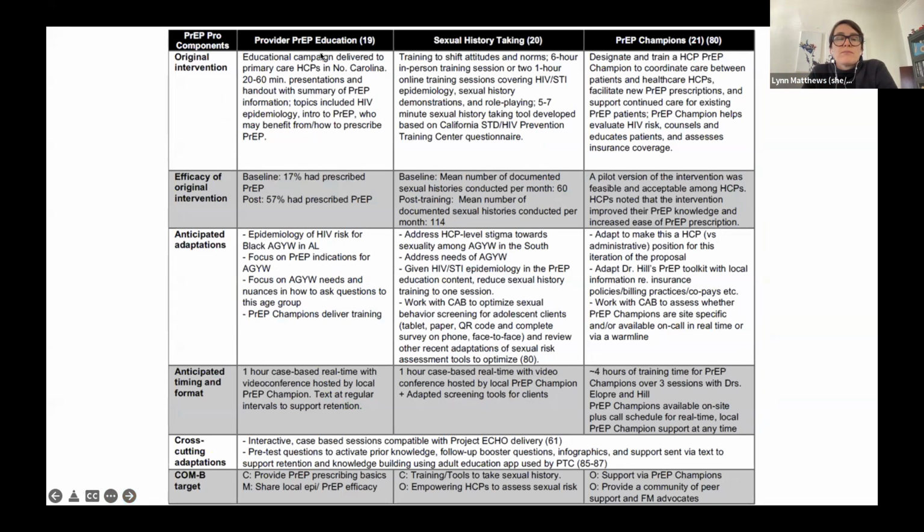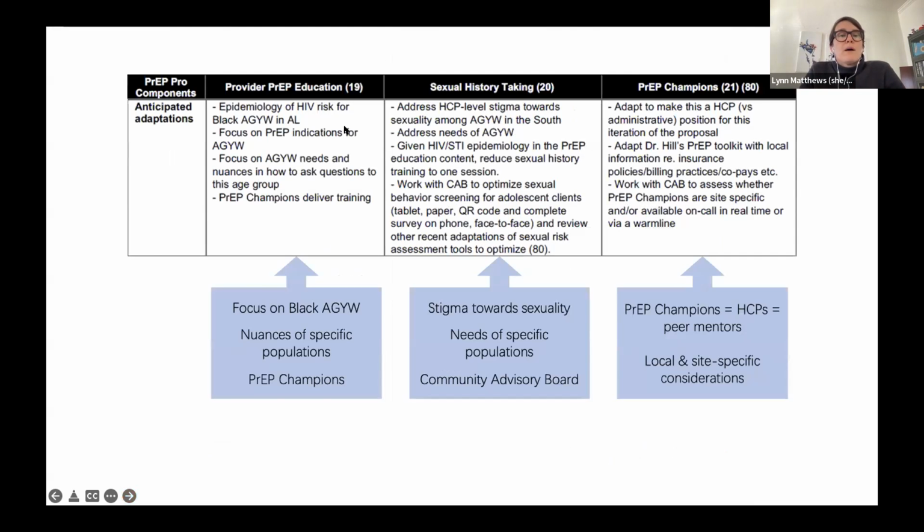So our draft components: we have a PrEP education curriculum, we have a curriculum on taking a sexual history, and then we have this idea of PrEP champions. So we have original content that we're starting with and then anticipated adaptations. I'm going to break this table up into something a little easier to look at on a slide, but I wanted to show you this to start with. If we look at our anticipated adaptations, the PrEP education will be adapted to focus on Black adolescent girls and young women.